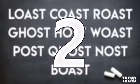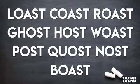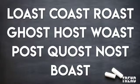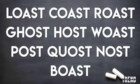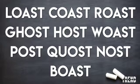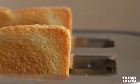Number 2. Read all these words out loud. Loast, coast, roast, ghost, host, woast, post, quost, nost, boast. Now quickly, what do you put in a toaster?